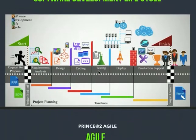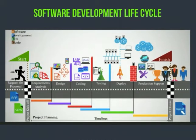If, in case, we take a look at the software development life cycle, the cycle starts from request for proposal and goes from there to requirement analysis, design, coding, testing, deploy, and production support. At the last it goes to project clearance and maintenance. That's how a software project lifecycle goes in the case of a waterfall method.